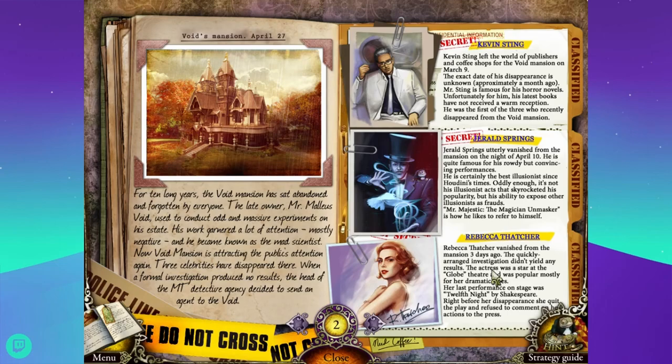For 10 long years, the Boyd Mansion has sat abandoned and forgotten by everyone. The late owner, Mr. Malleus Boyd, used to conduct odd and massive experiments on his estate. His work garnered a lot of attention, mostly negative, and he became known as the Mad Scientist. I know, right? Now Boyd Mansion is attracting the public's attention again. Three celebrities have disappeared there. When a formal investigation produced no results, the head of MT Detective Agency decided to send an agent to the Boyd. Oh wow, they even have backstories of the missing people.